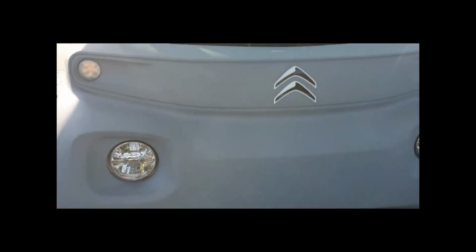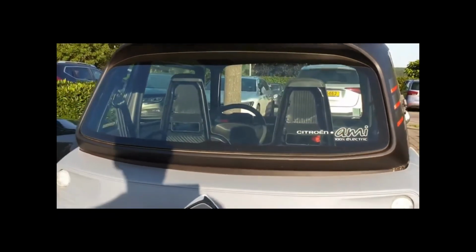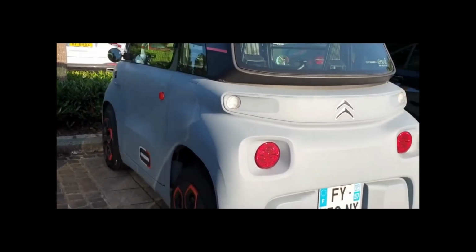Okay, but before we get too far ahead of ourselves, let's talk size. You mentioned it was small. How small are we talking? Paint me a picture. Okay, picture this. It's shorter than some couches. I am not kidding. It's under 8 feet long and a little over 4 feet wide. Forget parallel parking. I could probably fit this thing in my living room. And it only weighs about 1,000 pounds, battery and all.